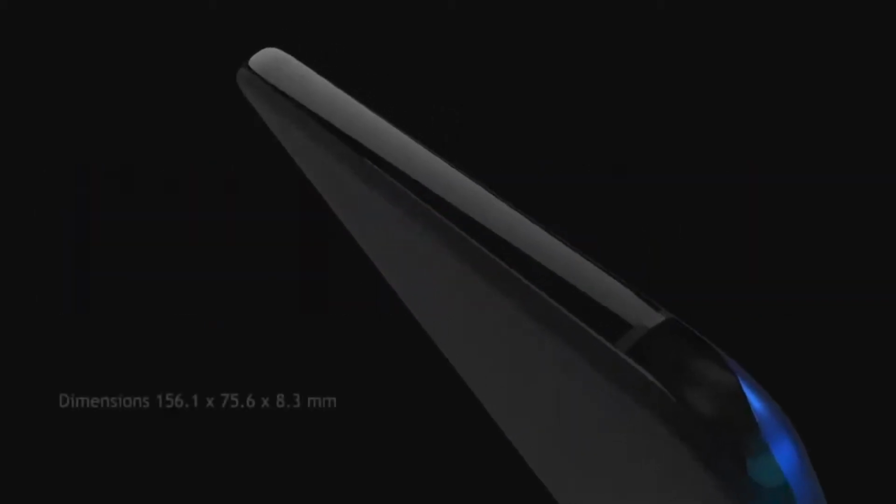Hey guys, today Realme 3 Pro has been launched and we know everything about it. So I want to tell you how it differs from Redmi Note 7 Pro and is it worth buying.